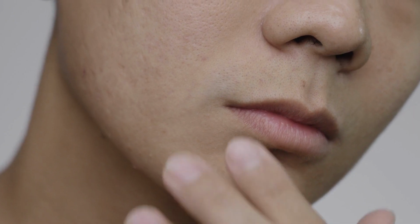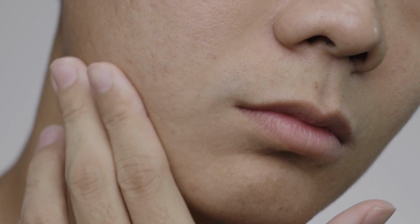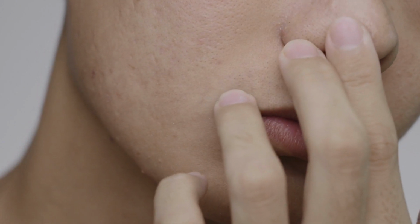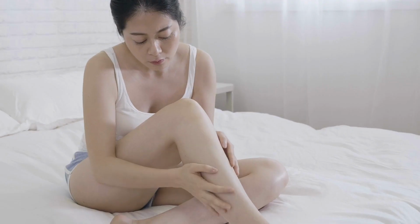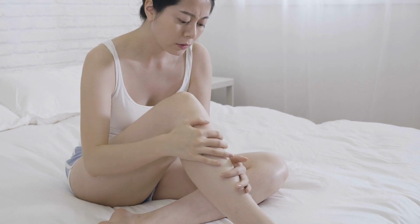Dry skin occurs when the skin's natural oils are depleted, leaving it rough, flaky, and itchy. This can be caused by many factors, including genetics, weather changes, and certain medications. Fortunately, there are steps you can take to alleviate dry skin and maintain healthy, moisturized skin.